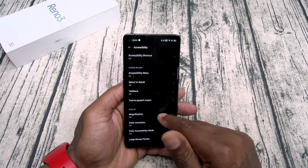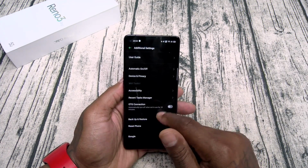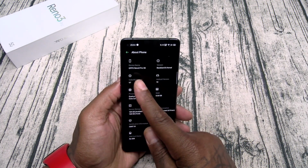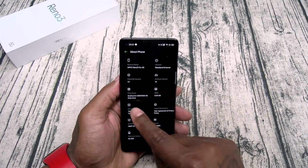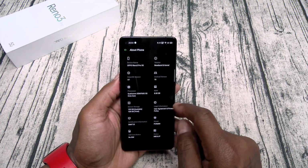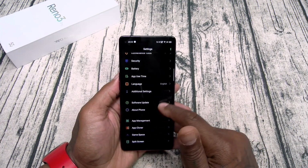Accessibility. All right, so if you're hearing or visually impaired, you can still rock this. Software update, about phone. Reno 3 Pro 5G, Android 10. Qualcomm 765, 8 gigs of RAM, 128 gigs of storage for $700.